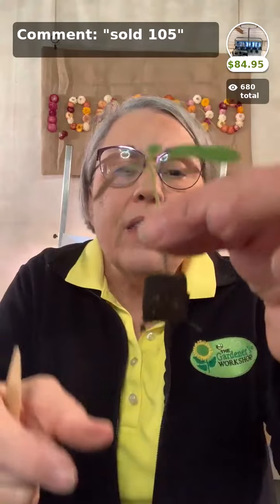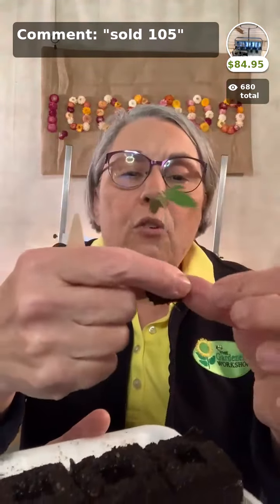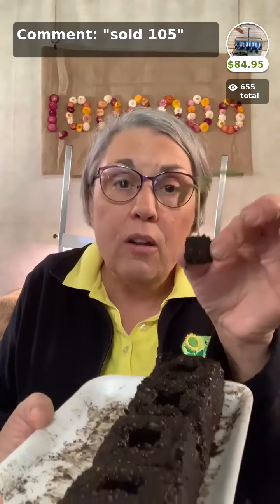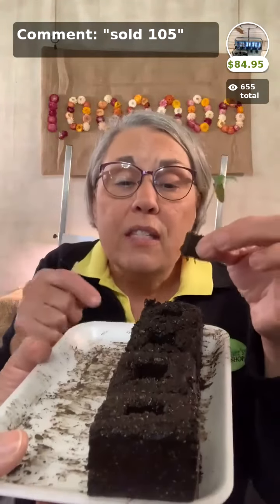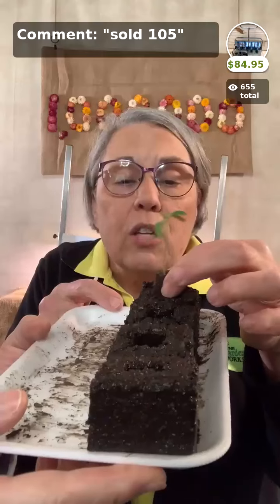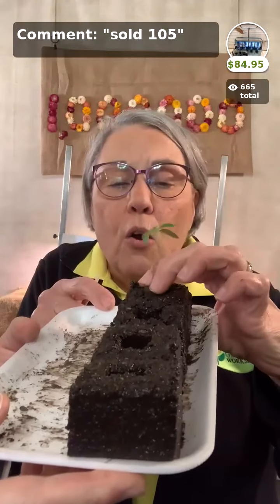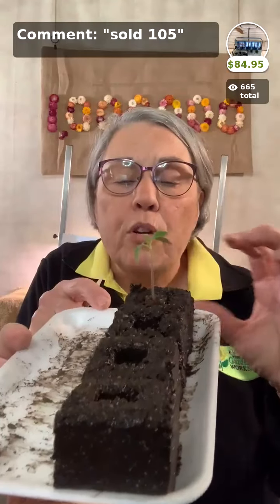This is the perfect stage to pot up. I'm going to hold it like this. I don't know if y'all can see the little roots that are coming along. If you live where there's a short growing season, you know what I'm talking about. You want a bigger seedling to go to the garden. And this is how we do it. Literally, you just tuck that little 3/4 inch block right down in that hole, give it a little push to make sure it's made contact. Y'all, that is it. I cannot wait.